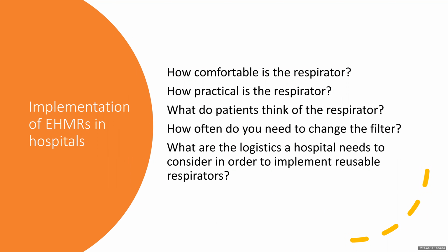But so I'm really working on coming up with all of the problems and then figuring out how we can address those problems and developing guidelines that hospitals could really follow step by step in order to implement reusable health respirators in their settings. Okay, so that's the other part of what I do.